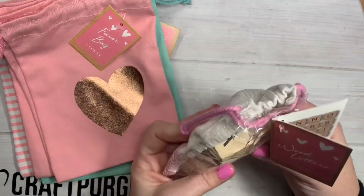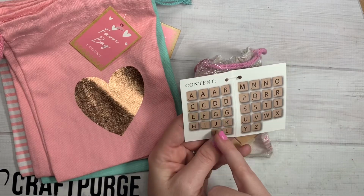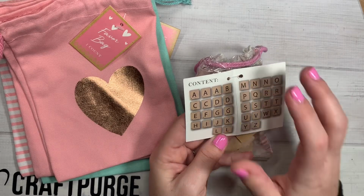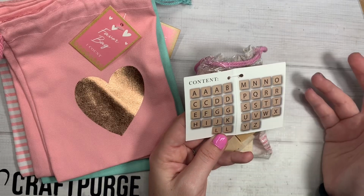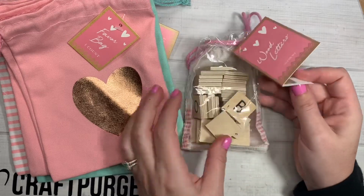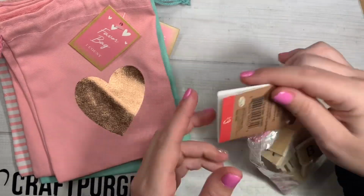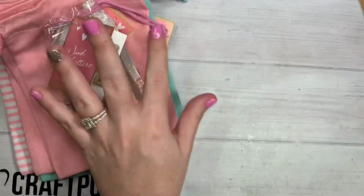And then I saw these guys. These are super cute. They had two different ones. These are the ABCs, and the other one is like a scrapbook, where you write the words out left and right, up and down, that game, Scrabble. It's a Scrabble that said I love you and stuff like that. I got the alphabet, comes in this cute little bag that you could reuse. I really liked the bag. These were $3, so a little pricey in my opinion.